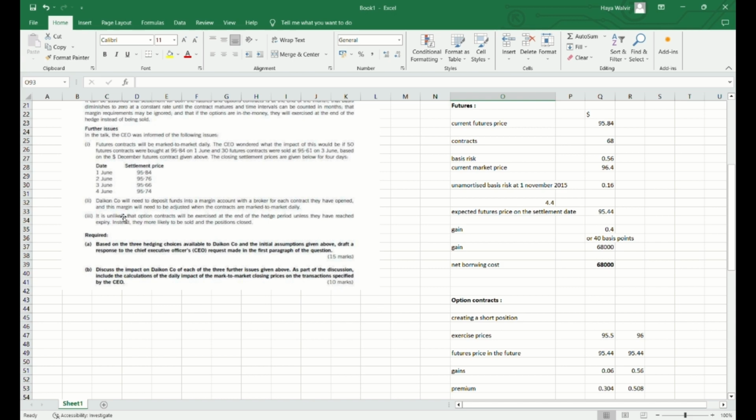Next, they are addressing the concern: Daikon will need to deposit funds into a margin account with a broker for each contract they have opened, and the margin will need to be adjusted when the contracts are marked to market daily. Yes, so basically, as I mentioned already, in the futures contract, you'll have to open a margin account. You have to maintain initial funds in that. Okay, it should never be zero. Otherwise you will be called out, and maybe your futures contract can even get cancelled.